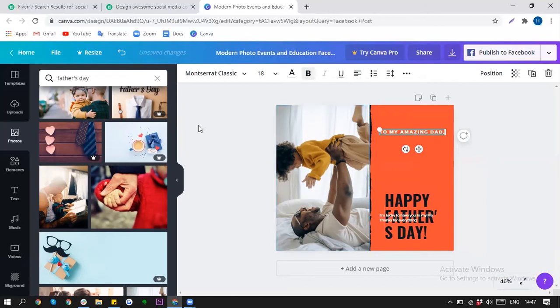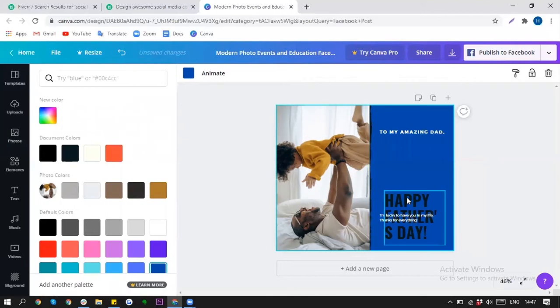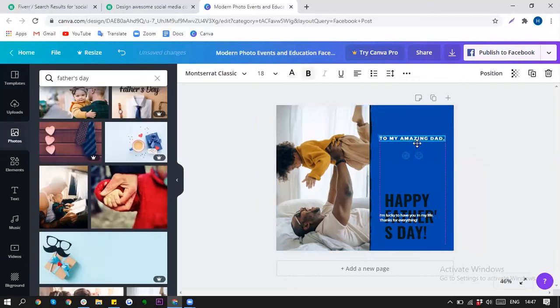Basically I'm going to add a layer to this, so it looks catchy. Maybe I will change the colors over this, guys. There are unlimited things which you can do over here. I will change the color of this one. So basically I will select this one, and I will go here, and I will change the color. Maybe I will keep it blue. Okay, it's looking good now.